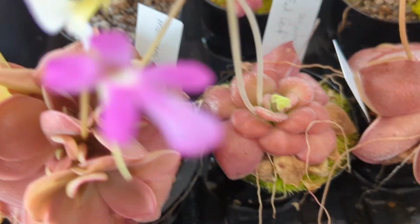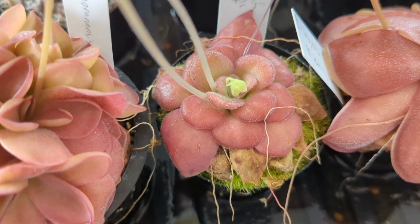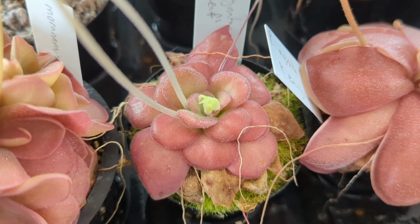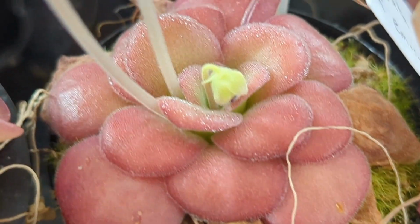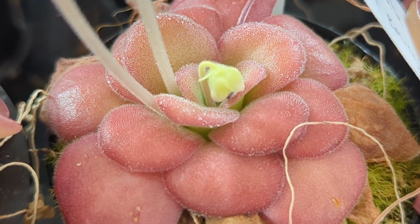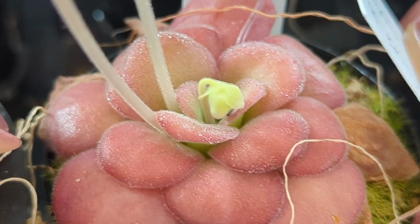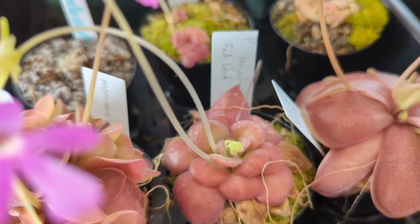Another red plant. This is kind of a row of red plants here. This is Ognata redleaf. Very popular cultivar of Ognata that has bright red leaves, as the name would suggest, but also the dew on the leaves is a bit more pronounced than your typical Pinguicula, and so it really catches the light a bit more and makes the plant look like it's just covered in sugar or something like that. It's a really cool plant.